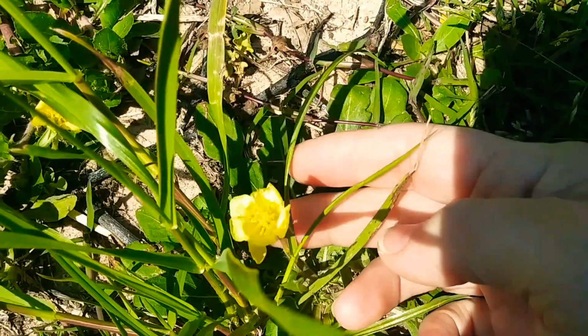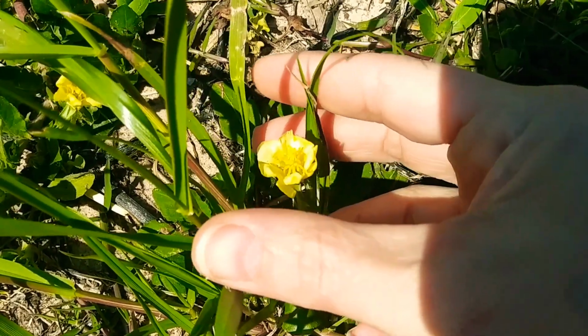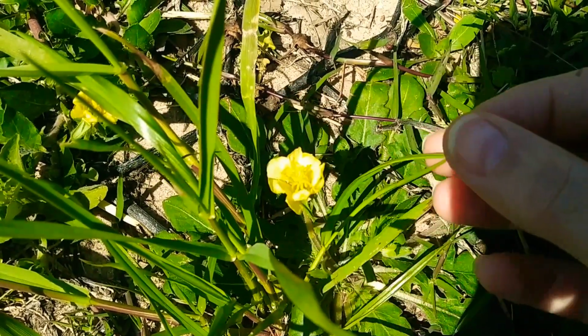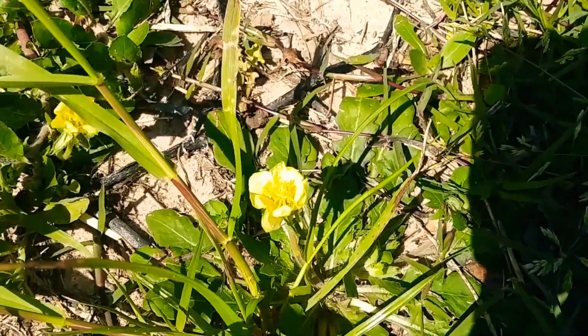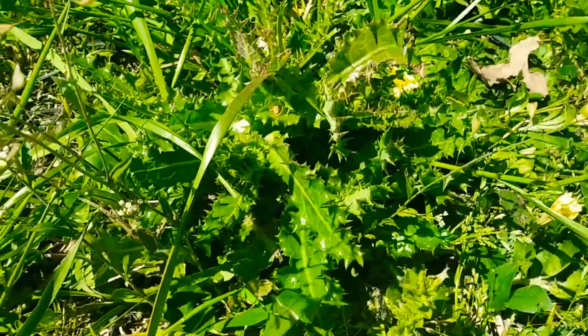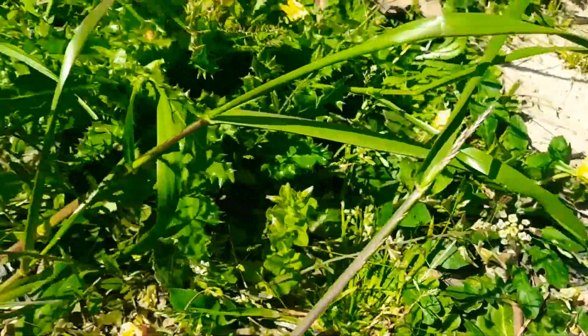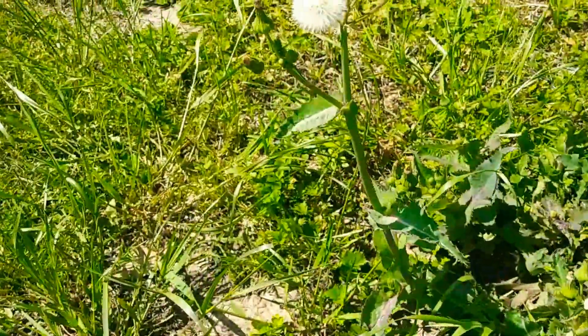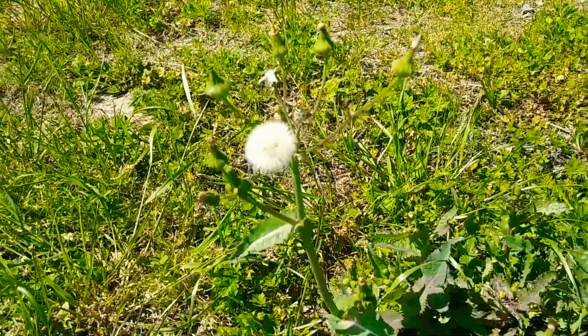All right, here's the evening primrose right here. It's closing up. This morning they were still in full bloom, but it's around this grass. But there's a primrose. There's some thistle here. Some more primroses all around the thistle. That's on another thistle plant there.